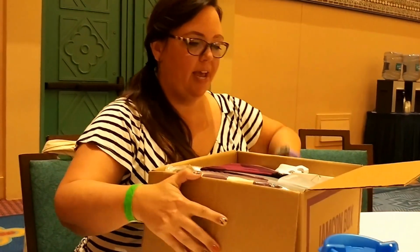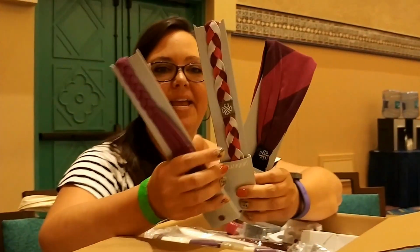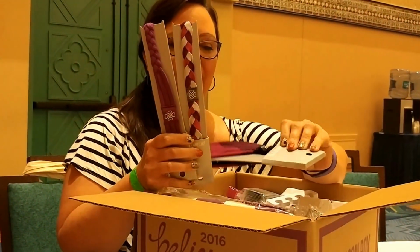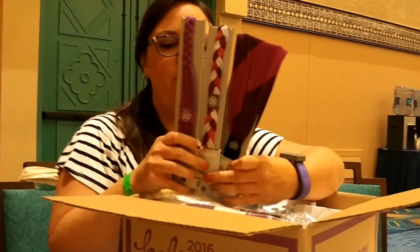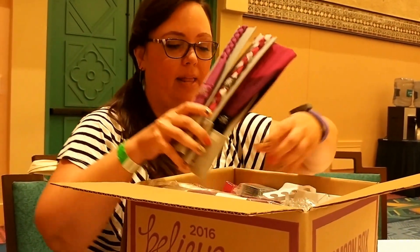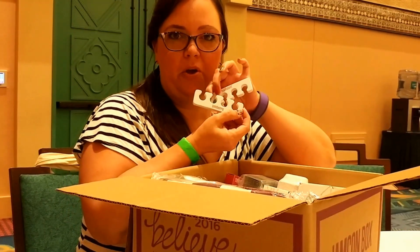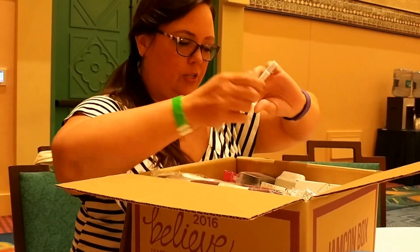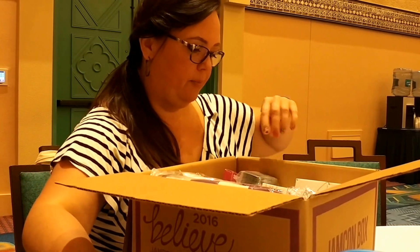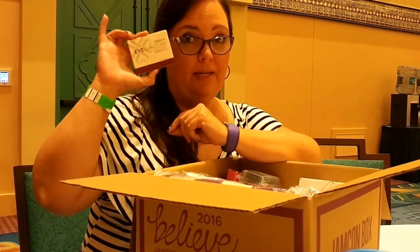So first we have, oh my goodness, these are so cute. Look at these. Headbands in Jamberry colors. Jamberry everything with the logo. These are going to be so cute, and I'm going to try and keep my daughter from stealing them, but we'll see how well I do on that. All right. Toe separators with the logo for your pedicures. And the pumice stone and brush. Super important for pedicures. Eyeshadow. I didn't put any on today. Maybe you'll see this later.